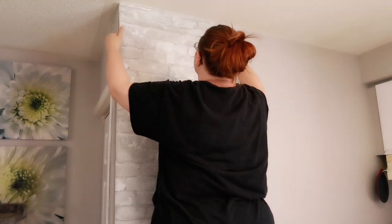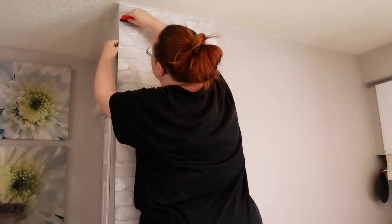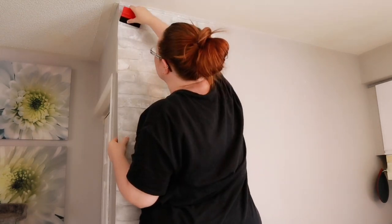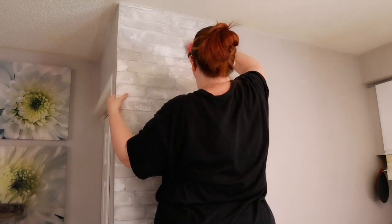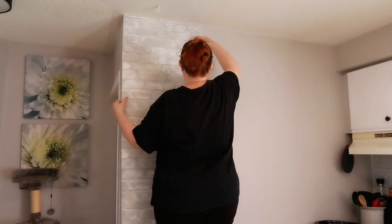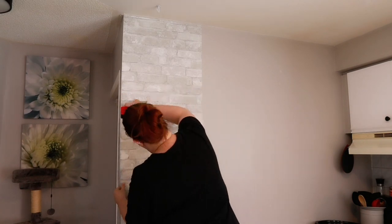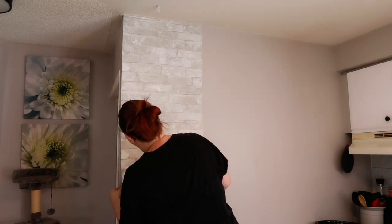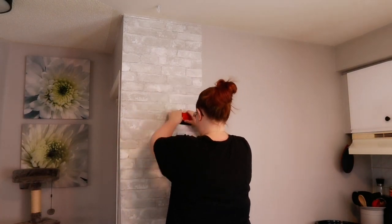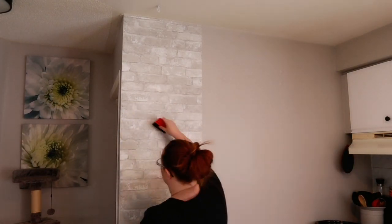So anyway, make sure that it is completely straight. This outside one was, like I said, the most important piece, because I needed to make sure it didn't overlap the wall on the left-hand side. And it needs to hang perfectly straight. So I just take a piece down at a time and use my little tool to make sure it's all flat.